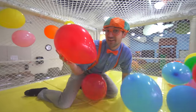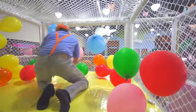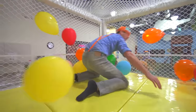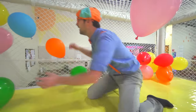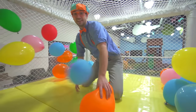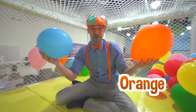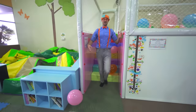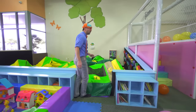This balloon is the color red. Ooh. Whoa. This balloon is the color pink. Whoa. Okay, look. This balloon is the color green. Oh, and look at these two. This is blue, and this is orange. My two favorite colors. Okay, let's go. Those balloons were so colorful. Ooh, and what's this? Come on. Stay right here.